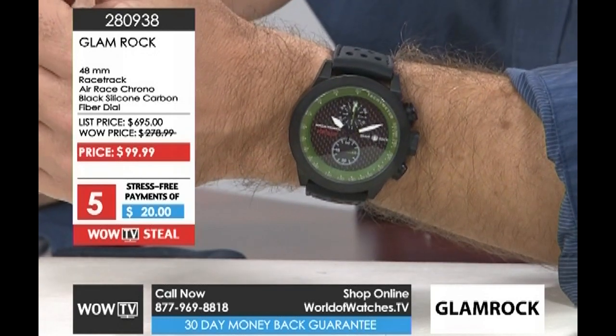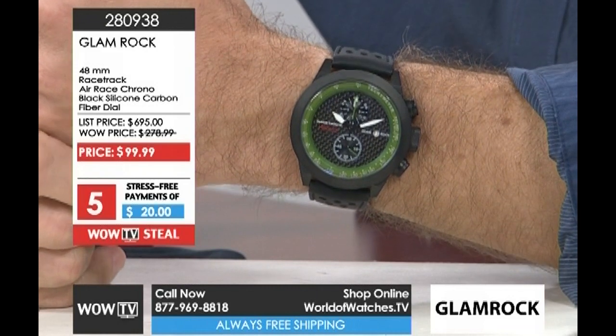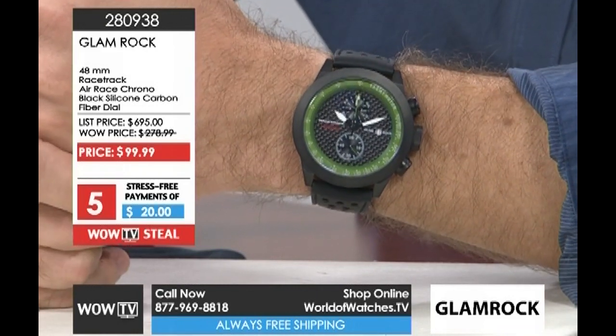This is one of the watches that's going to look great for years to come, and it really is in a far more classic style, but it doesn't look like everybody else's, so it's winning on that front.